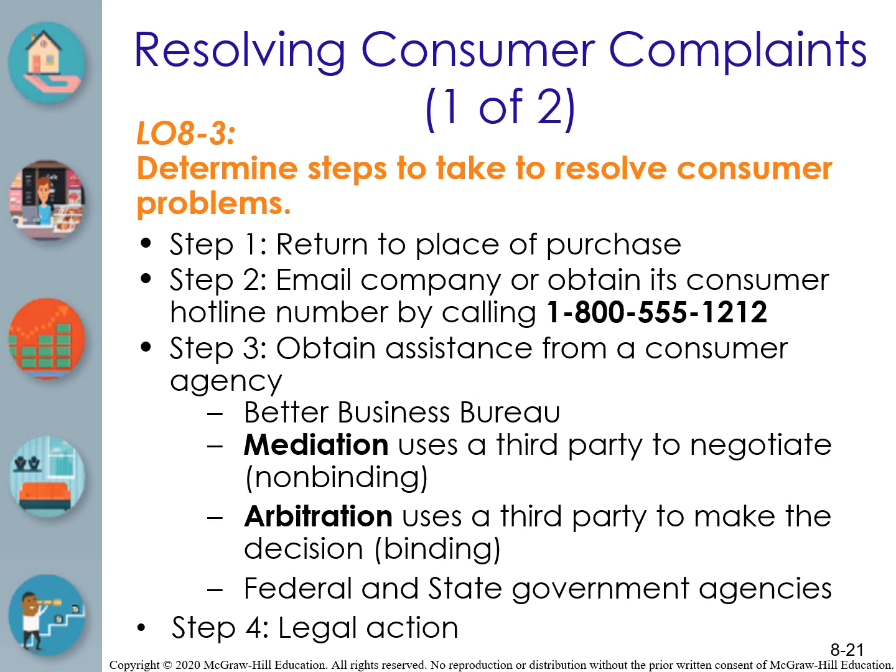Resolving consumer complaints, and now we're getting into the nitty-gritty of this part of it: the return to place of purchase, emailing the company to obtain its consumer hotline by calling, there's an 800 number here. Better Business Bureau, mediation through a third party, arbitration, federal and state government agencies.